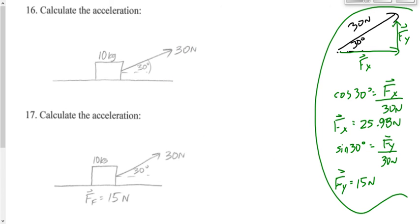All right, so what do we do now? Let's draw our free body diagram. We've got one force of 30 newtons, but I'm going to replace that with a force Fx equal to 25.98 newtons, and I'm going to replace it with Fy, which is 15 newtons. Now we also have a force of gravity acting down, and we have a normal force acting up. Tell me when to stop drawing the normal force, Mallory. Can you tell me when to stop drawing the normal force, roughly?